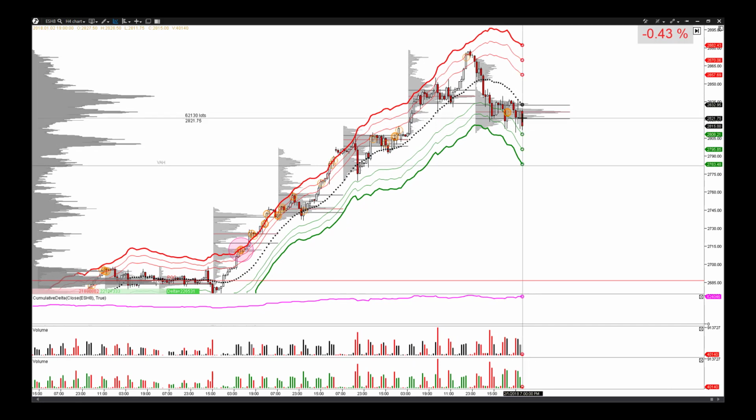So I anticipate, as we can see here, the trend is becoming bearish as the Keltner channels start to point down. We may actually continue to break down into the contract value area high here, and that's actually at 2783, which is pretty close to that 2775 that I mentioned there on the S&P.